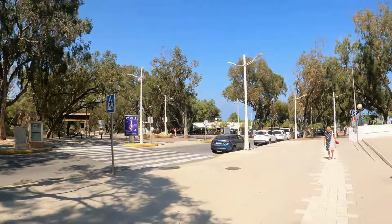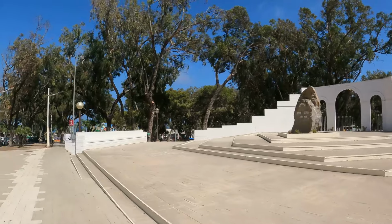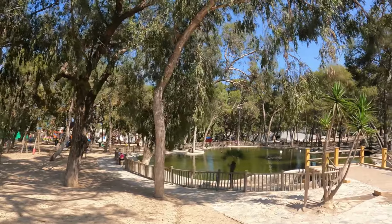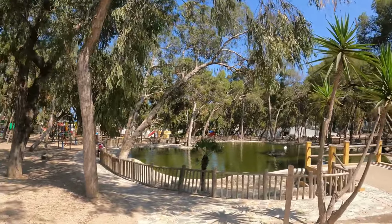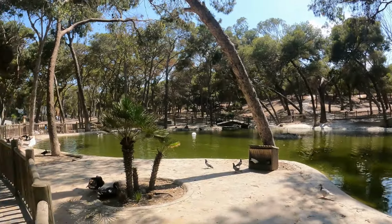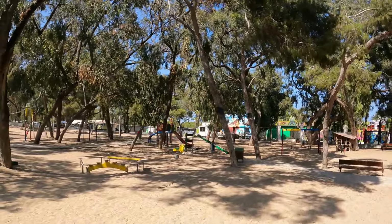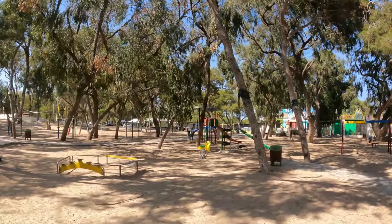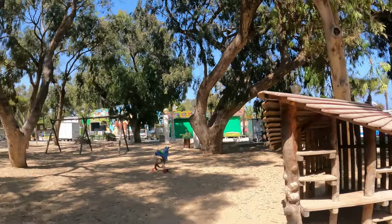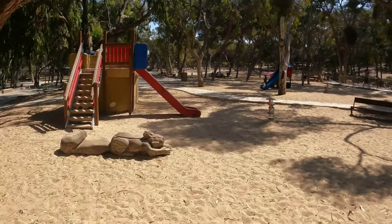Park Alfonso VIII, and over here you've got the next park, which is Reina Sofia. Beautiful park, and of course it's great for the kids, isn't it? They come up here and feed the ducks, and you've got a nice rustic bar just over there as well. So yeah, Park Reina Sofia, and over there you've got Park Alfonso, which is more like the woods. A great play area as well for the kids. There we go, look at that, a squirrel.